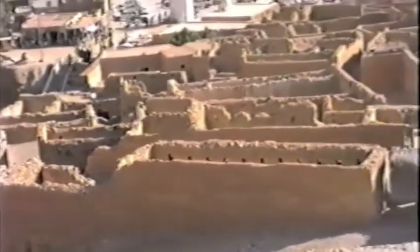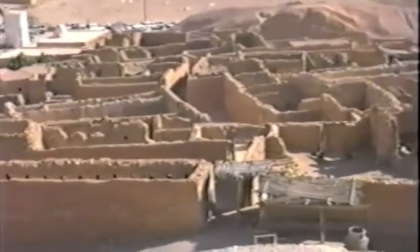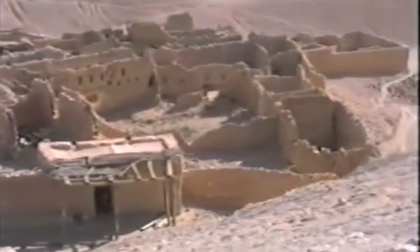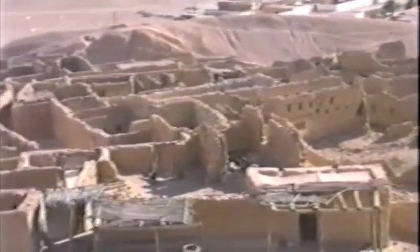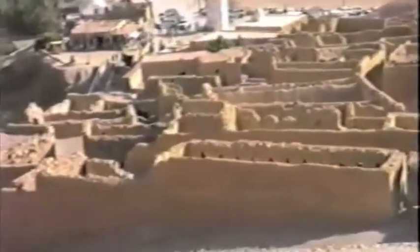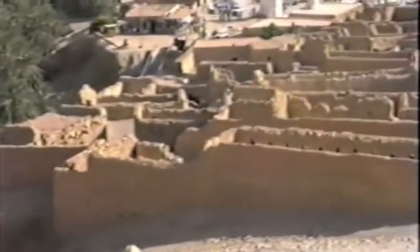In 1969, we had heavy rain, and several villages like this one have been destroyed. They have been destroyed because the walls were built with mud and stones, and the roofs were built with the wood of palm trees. And these houses couldn't resist those heavy rains.